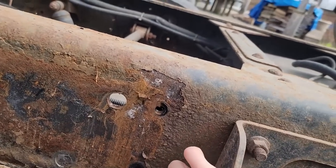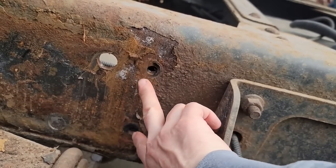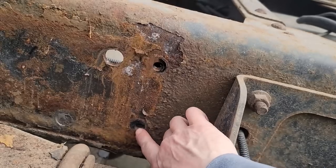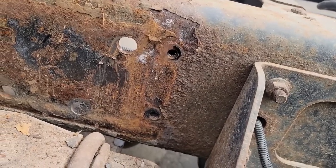What was holding it up, there were two little bolts here. It wasn't holding this, but the bracket was up against these and it wouldn't move upward. So he went ahead and took them out, and then it came right off.